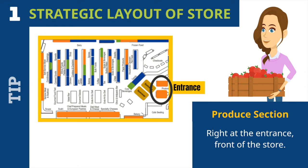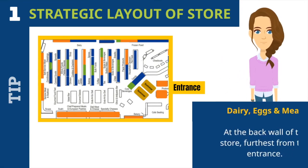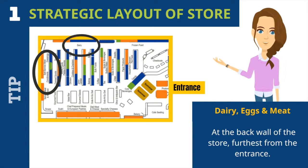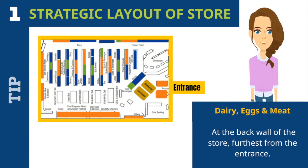Once you have the healthy options in your cart, you feel good about what you're buying and are more likely to give in to the less healthy items that you will come across later on. Let's move on to the dairy products, eggs, and meat. All of those are usually located along the back wall of the store. Why? To expose you to the maximum number of products and sales signs that will tempt you to pick up extra items that were never on your shopping list.